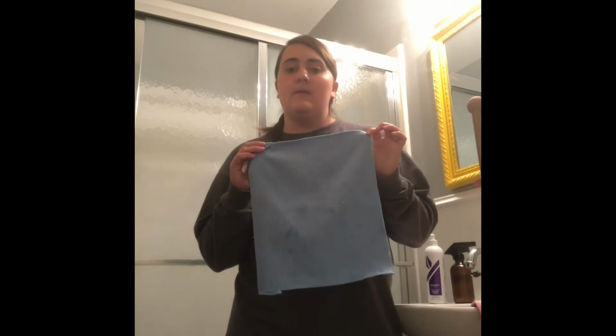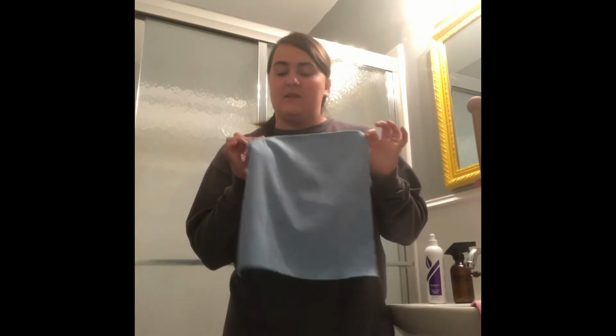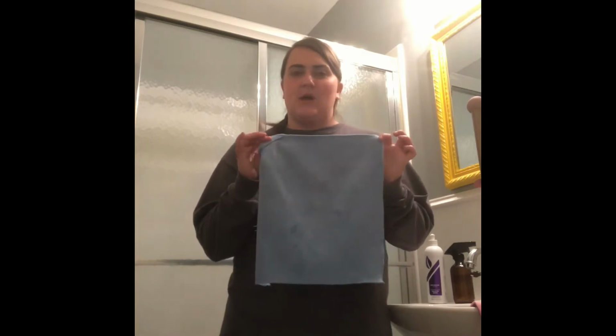I use the EnviroCloth because it's the E for everything cloth. I have a blue EnviroCloth for the bathroom. I have color-coded EnviroCloths, so the blue is B, so B, blue, B, bathroom.